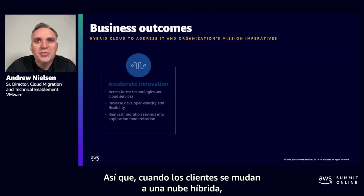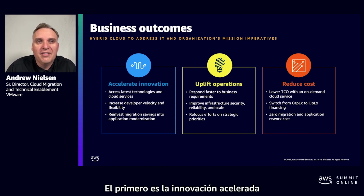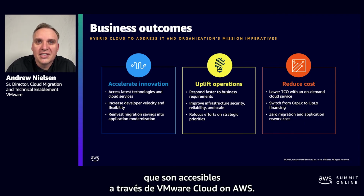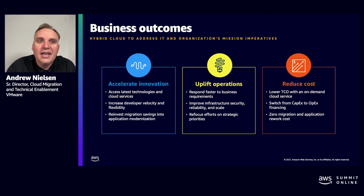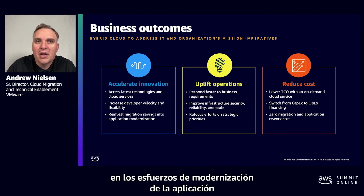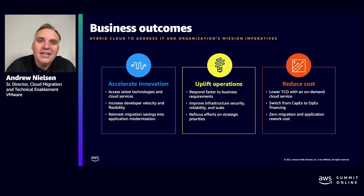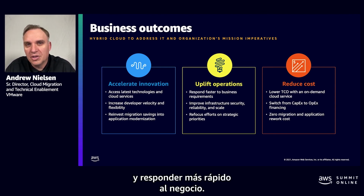So when customers move to a hybrid cloud, there are a number of business outcomes that they benefit from. First is accelerated innovation with the latest technologies and cloud services that are all accessible through VMware Cloud on AWS. This increases developer velocity and flexibility and allows for reinvestment of migration savings into application modernization efforts once they've moved into VMC on AWS. It allows them to uplift their operations and respond faster to the business.